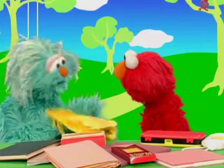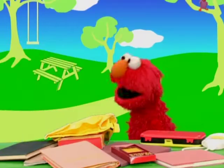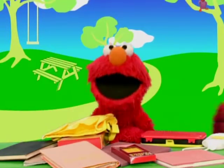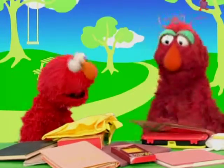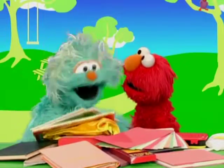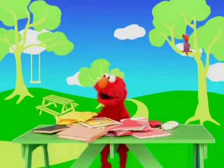Oh, Elmo, and a knapsack. You cannot go to school without a knapsack. Thanks, Rosita. Kelly and Rosita are helping Elmo get ready for preschool. And you're gonna need construction paper. Lots and lots of construction paper. Oh, and lots and lots of storybooks, Elmo. Lots and lots. Okay. Oh, Kelly, be careful. Careful, Rosita.